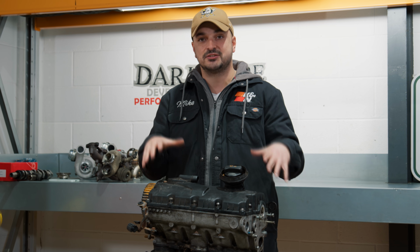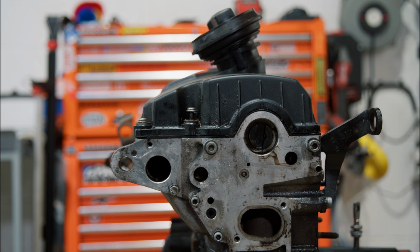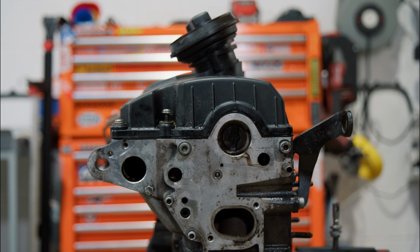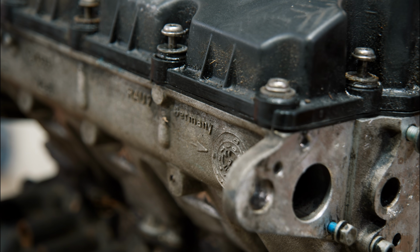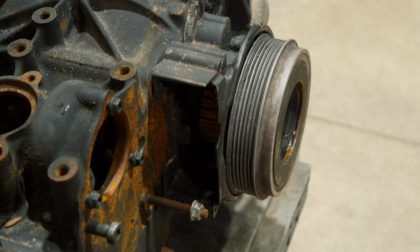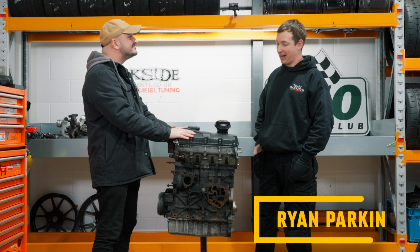So let's take a look at some of its componentry. I grabbed Ryan, one of the owners of Darkside Developments, to take me through this PD strip down and to be our VW engine oracle for the day. Ryan, the 1.9 PD, how good is it? Best engine ever? I'd say yes.